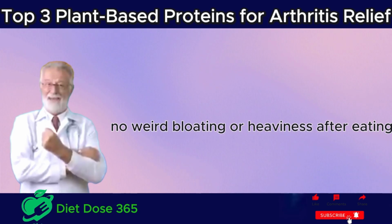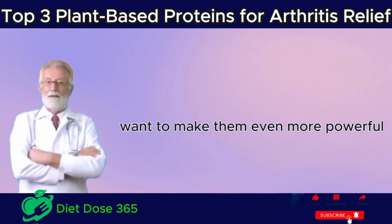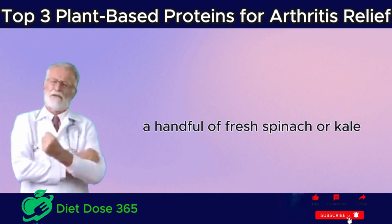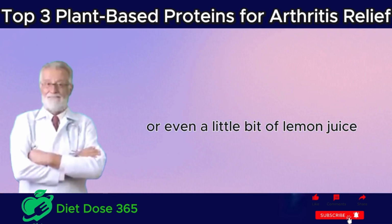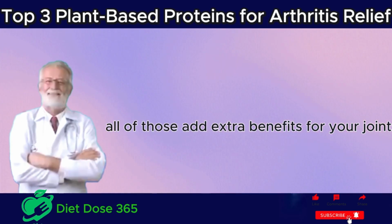No weird bloating or heaviness after eating. Want to make them even more powerful for arthritis relief? Pair lentils with other anti-inflammatory foods: a handful of fresh spinach or kale, a sprinkle of turmeric, a dash of black pepper, or even a little bit of lemon juice. All of those add extra benefits for your joints.